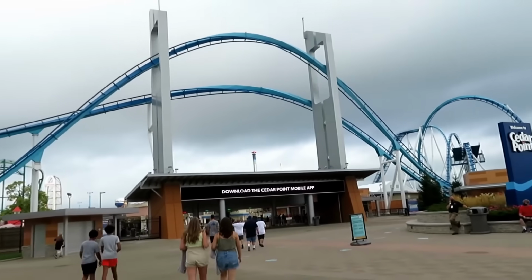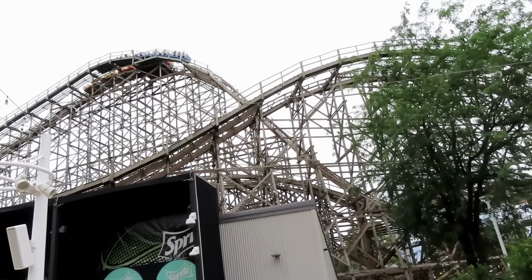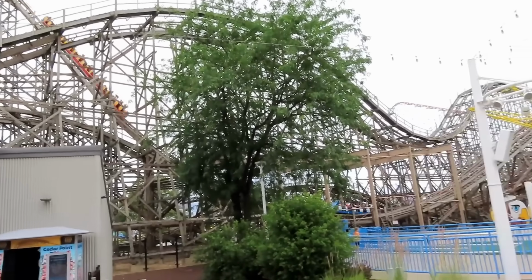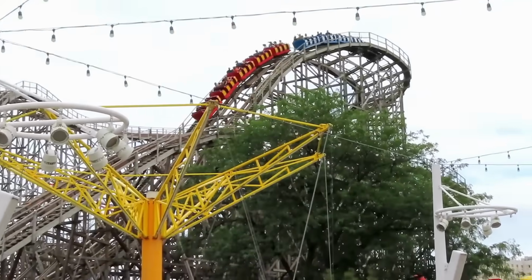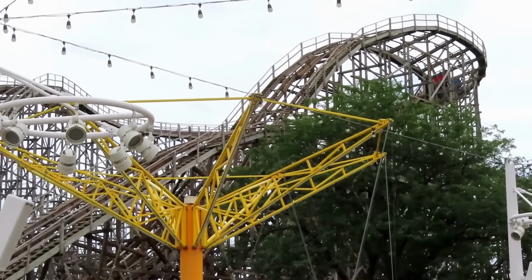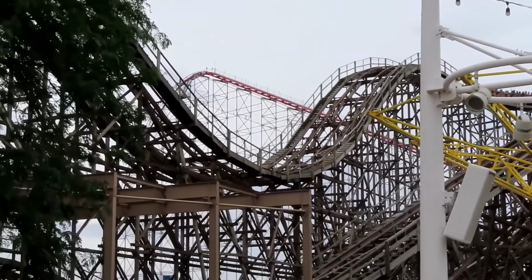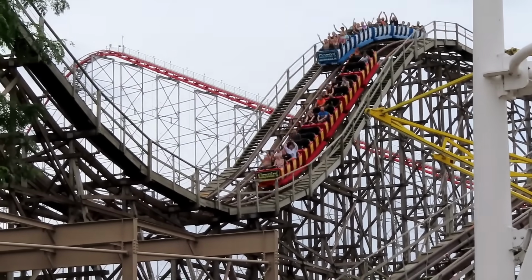At number 7, we have a bit of an underdog, Gemini, an Arrow Dynamics... I don't even know what model this is. I'm just going to call it a Mega Mine Train, because that's basically what it is. Gemini is an absolute blast. It has 2 sides, red and blue, that are pretty much identical to each other. However, depending on how you count credits, they are 2 separate tracks, meaning they are considered 2 separate roller coaster credits. Both of them ride pretty much the same.